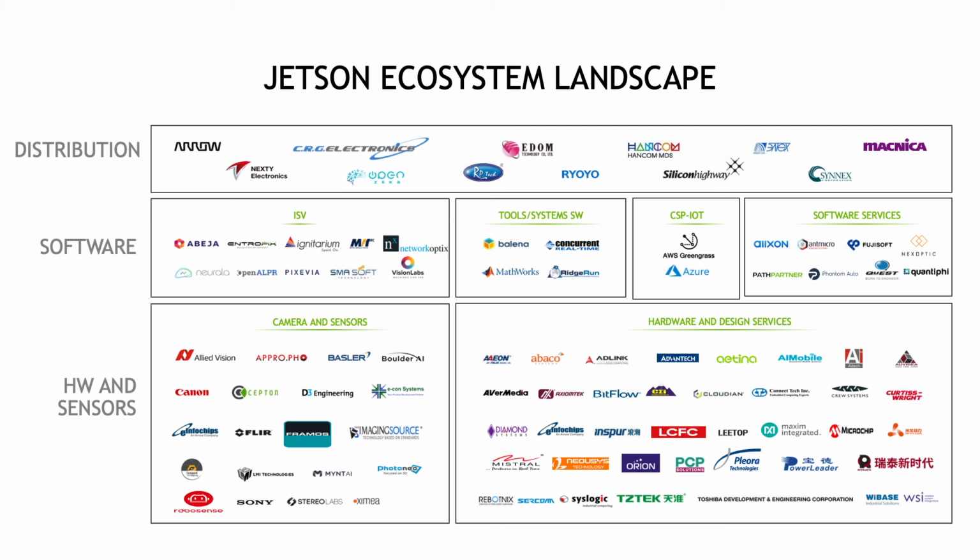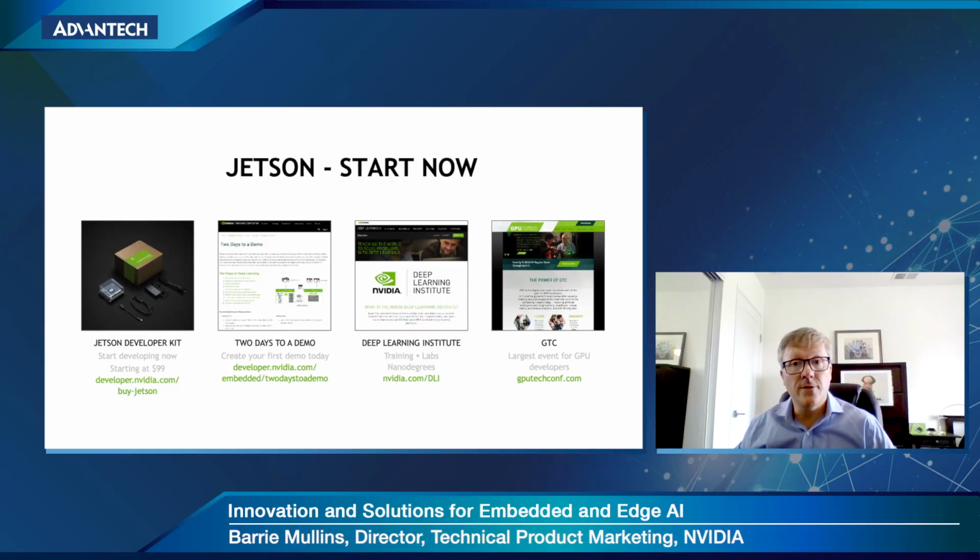So if you're getting started today, you can look at this community, see what's available. You can learn from what they've done and then leverage some of the code and learning that's out there to be able to get to the next level. And if you do want to get started today, then we enable that through our Jetson developer kit, starting at anything as low as $99 with our Jetson Nano, and all the way through to our Jetson AGX Xavier developer kits. We have provided a number of different demos and courses that are available out there.